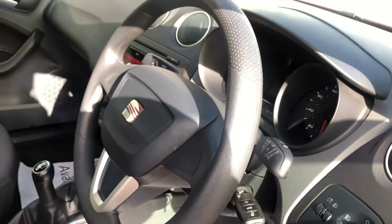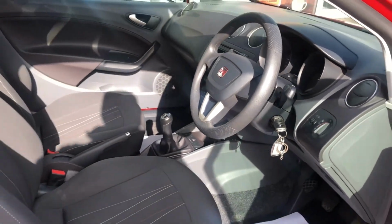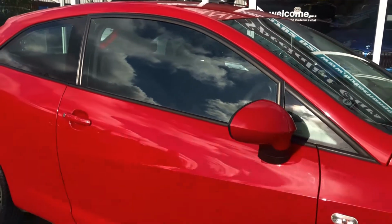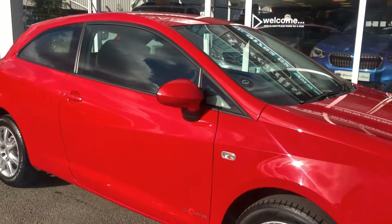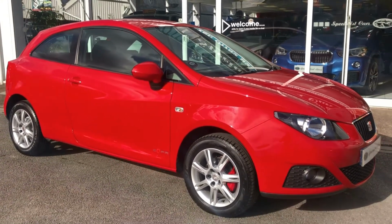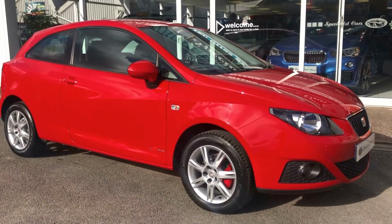What a great little car. Just had a full service and ready to go. 2 sets of keys, complete book pack, full HPI checked and clear. We welcome part exchange. We can arrange finance direct with ourselves.